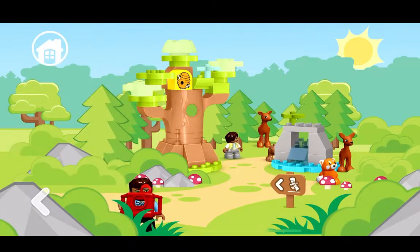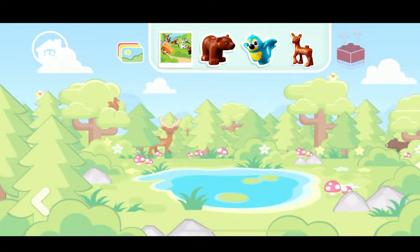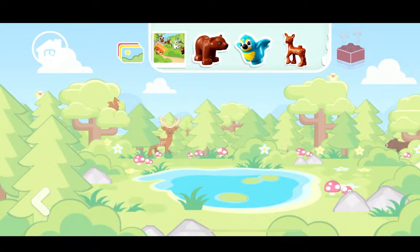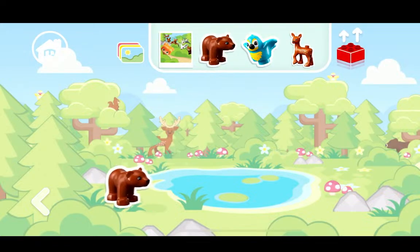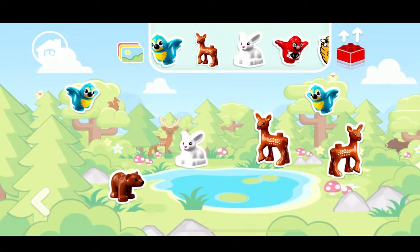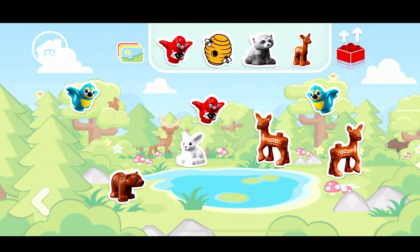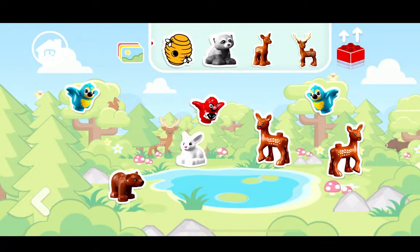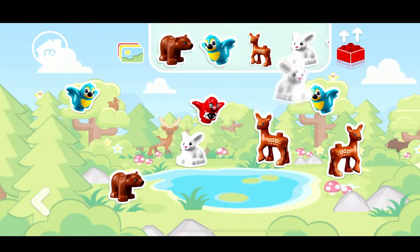Let's see what the next level is. Oh, we need to do... there. What we need to do there? Oh, okay. On the top, we have stickers. Let's decorate the picture. I want to see. Yeah, I want to take a bear there, a parrot on a tree, some reindeer, one more parrot from the tree, bunny, white bunny, red bird. Oh, the house. The home of the bees may be on this tree. And one more white rabbit. Okay, one more picture.